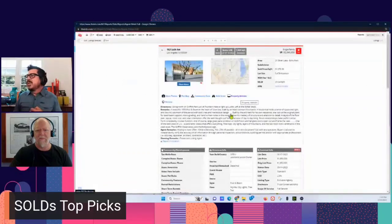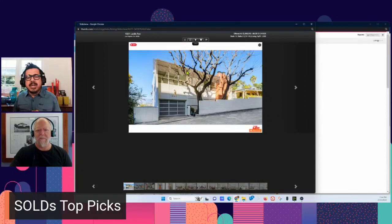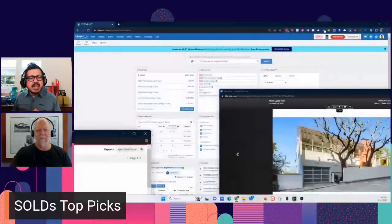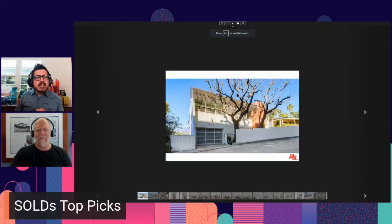$2,066,830 for a $216,000 and $830 increase, 112% of the list price, and 0 days on market. So maybe they were able to market this off the MLS a bit, but really nice house.